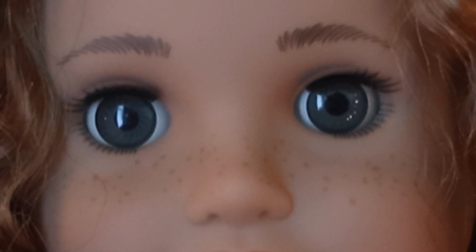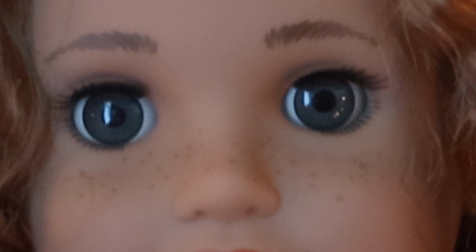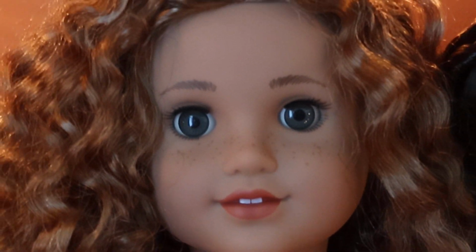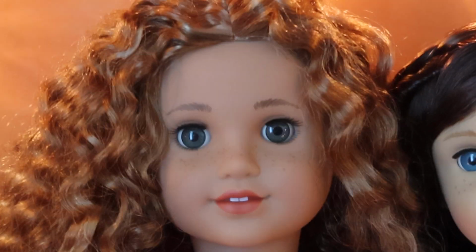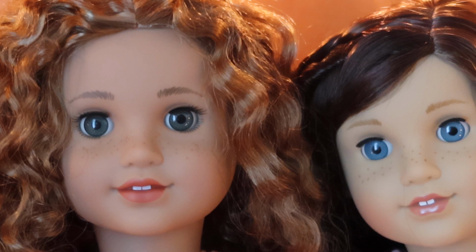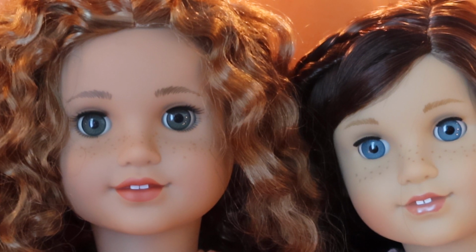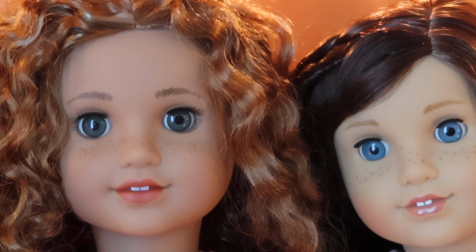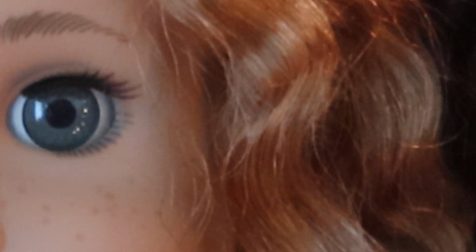And I think American Girl might now have a skin tone 15. But her freckles are very, very light. In fact, in some photos, they can kind of blend in a little bit. And so when we look at Grace Thomas's, because her skin tone is lighter, I think they're actually the same freckles. They might not be, though, because Evette's are not completely even.